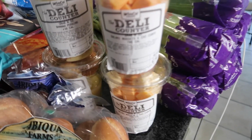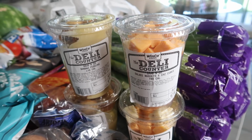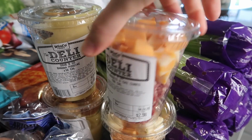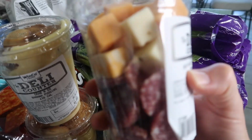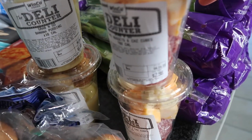These right here are really cool. These were in the little deli area, not where the meat is, but where the fancier cheese and prepared foods are. It is a little snack pack of cheese and salami. So we got two of them. It looks like there's pepper jack cheese, Colby jack, and probably cheddar, and then just one meat, salami. So we got two of those.